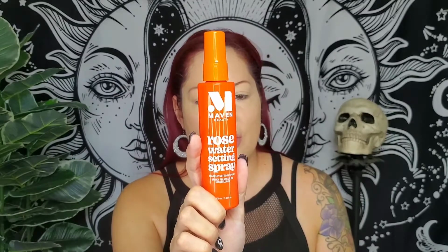I'm going to use setting powder now. Before setting powder, I'm so stupid. I'm going to use setting spray now before I powder because it lasts longer on my oily skin. Been doing that for a long time and it's a really good trick if you have oily skin. And I'll be using this Maven Rosewater Setting Spray. It came in my BoxyCharm and I really like it.